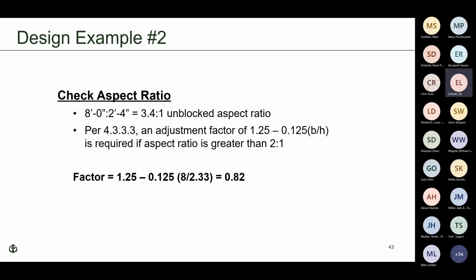This time we've got 8-foot to 2-foot 4 aspect ratio, which is 3.4 to 1, which is greater than the 2 to 1 that we would have for that type of material. For 4.3.3.3, an adjustment factor of 1.25 minus an eighth of 8 divided by 2.33 is required if the aspect ratio is greater than 2 to 1. And so we have an adjustment factor of 0.82 that we're going to have to apply.